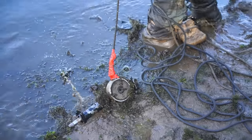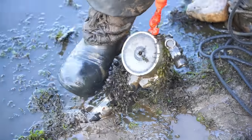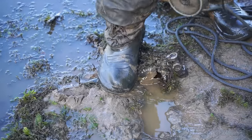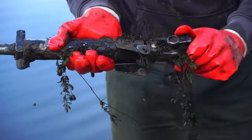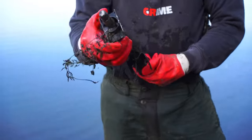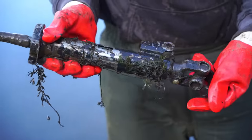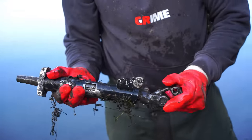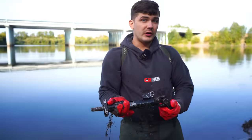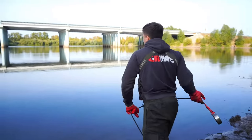Wow! It looks like another part of a Lamborghini, but what is that? Come on! Ooh, it's spinning! It looks like a cardan shaft or something like this. Do you know what that is? Please write down your opinion in comments. It's not too rusty, so that seems to be one of those parts we found today. So maybe that's a part of a Lamborghini, who knows.